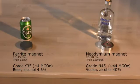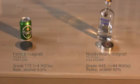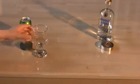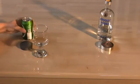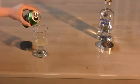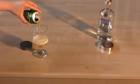You can get work done with ferrite magnets, like beer will get you drunk. You just need a lot bigger volume compared to neodymium magnets and vodka. By the way, do not drink while handling large neodymium magnets. They can crush you beyond repair, and they are always turned on, just waiting for you to make a small mistake.